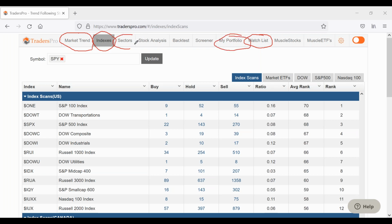But part of the process too is we'll go in and look at individual stocks within these sectors. What are some strong stocks within the sectors? In other words, what can we trade based on this analysis? That's kind of the process I go through there.